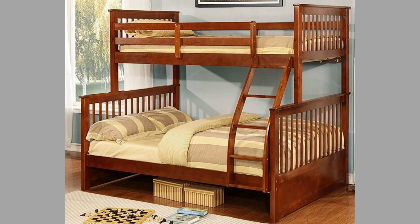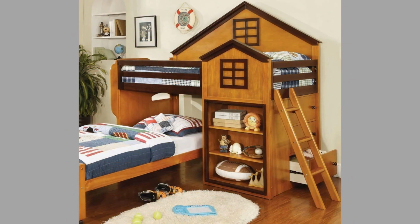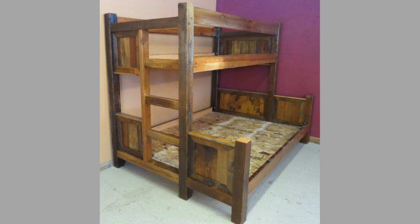Bunk beds can also encourage socialization among siblings and friends. Sharing a room with a bunk bed can create a sense of camaraderie, as children bond over sleepovers and late-night chats. This shared experience can strengthen relationships and foster a sense of cooperation and teamwork.